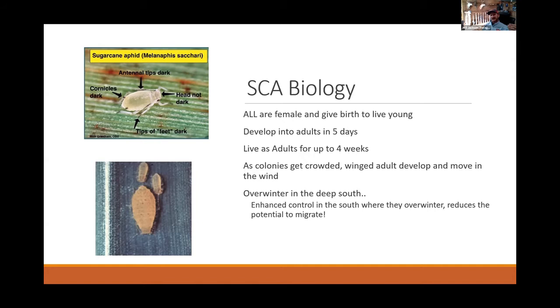But again, let's talk just a little bit about this yellow sugarcane aphid biology. As many aphids are, these things are all females. They're born, all the females are ready to give birth to live young, right? So these things can rapidly multiply and go quickly. They can develop into adults in 5 days. They might live as an adult up to 4 weeks. So if we're having young that are reproduced and we're already pregnant and we can just keep multiplying that thing every so many days, again, we can rapidly go quite quick.